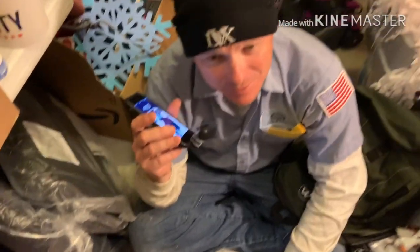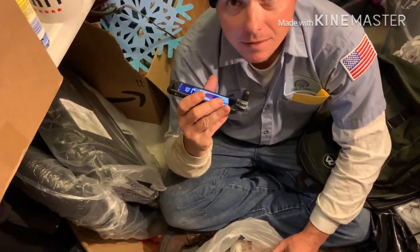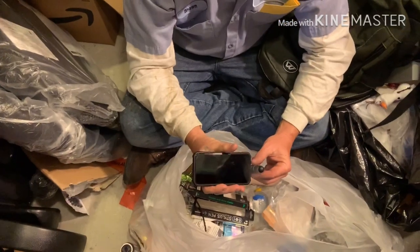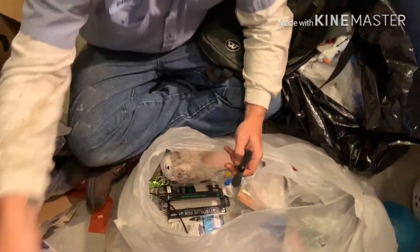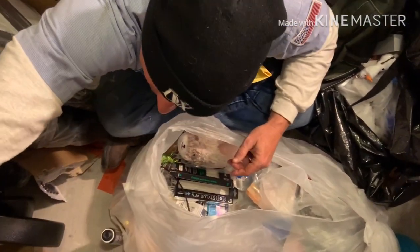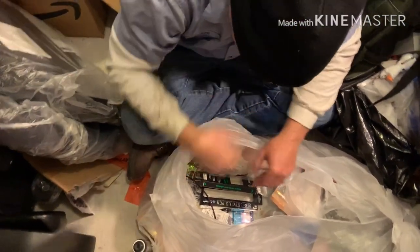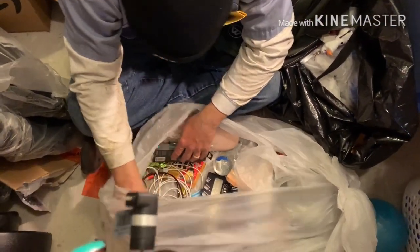Hey guys, I'm just cooling off. Oh my god, this is already cold. Super cold today, guys. That is definitely coming upstairs with me. I like all these cool little tech toys. Look, a little fan. I almost threw that away too, folks.